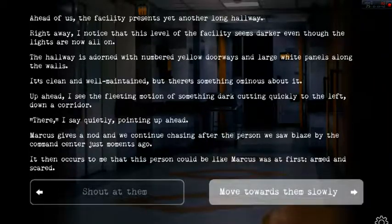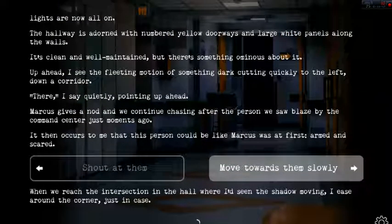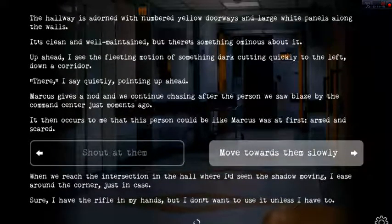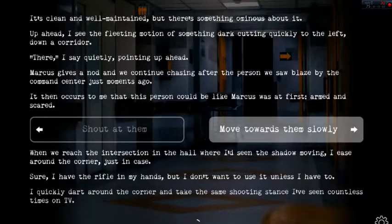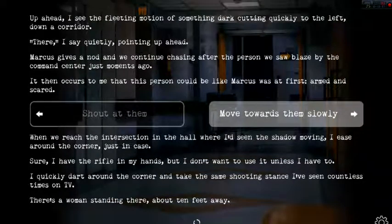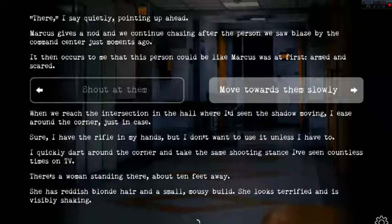Let's move slowly. When we reach the intersection in the hall where I'd seen the shadow moving, I ease around the corridor, just in case. Sure, I have the rifle in my hands, but I don't want to use it unless I have to. I quickly dart around the corner and take the same shooting stance I've seen countless times on TV. There's a woman standing there, about 10 feet away.